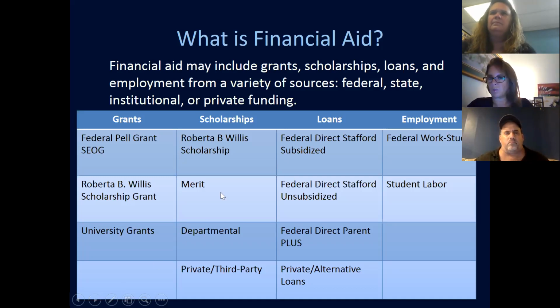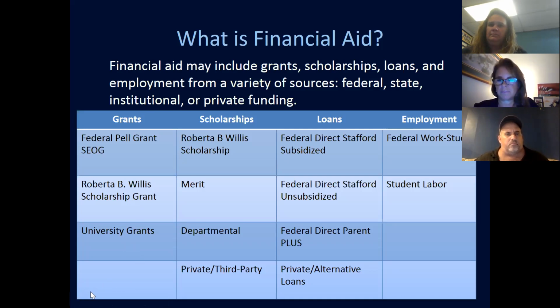Now, if they're not awarded work study, I don't want you to worry. They can still get a job on campus. They would just have to look for a job under student labor, okay? Or I don't know what your university would call it, but it wouldn't be federal work study. It would be the other option.